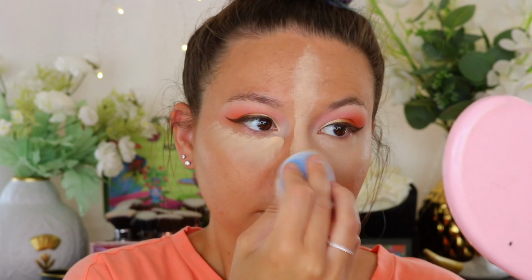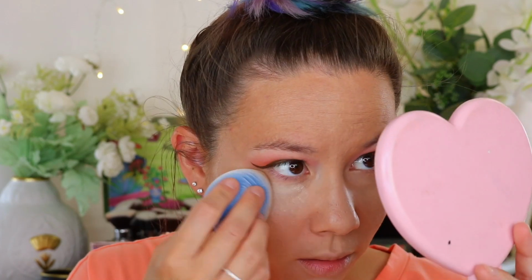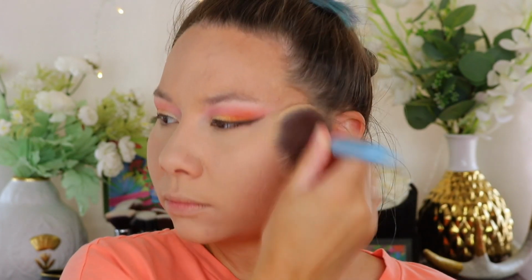The darkest concealer that I have right now is this Tarte Shape Tape in light neutral. Oh my gosh, I look so orange. All right, that looks a little bit better. Just gonna blend that in here. All right, I'm gonna set with my La Mercier translucent setting powder, and then I'll set the rest of my face with my Maybelline Superstay. Now we're not looking so orange.